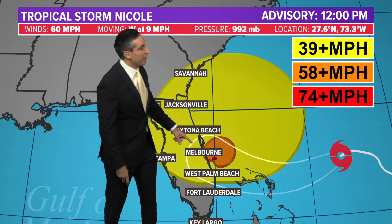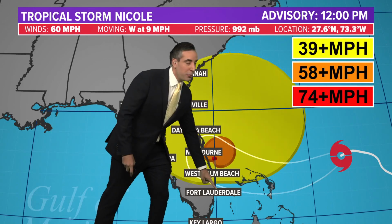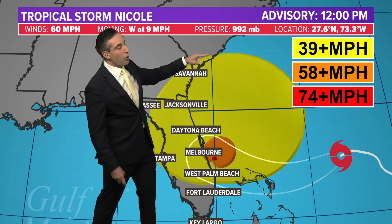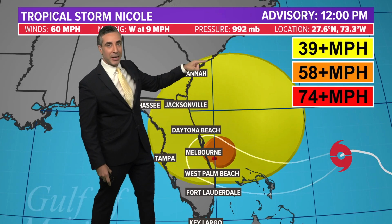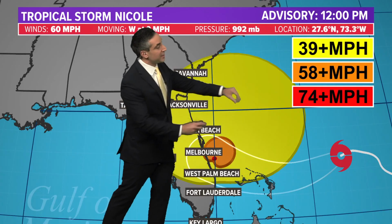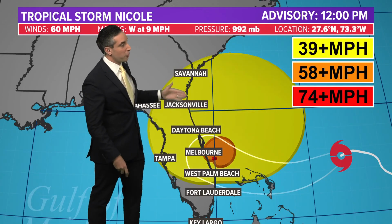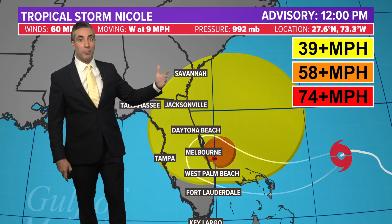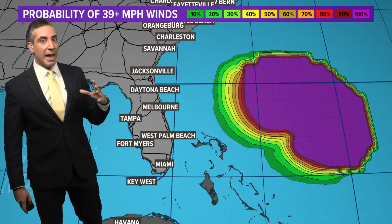So the forecast wind field here, this is what I really want to drive home. You're going to see here also the forecast cone. Impacts will be felt well outside of the forecast cone. The cone here only stretches from Daytona Beach to Fort Lauderdale, but look at how far out you can get tropical storm force winds, stretching all the way north to Charleston, South Carolina by the time it's making landfall. So widespread wind impacts, that wind coming onshore, so that's why storm surge value is expected to go as high north as Savannah and even over towards Charleston at a couple feet above ground level as it makes landfall.